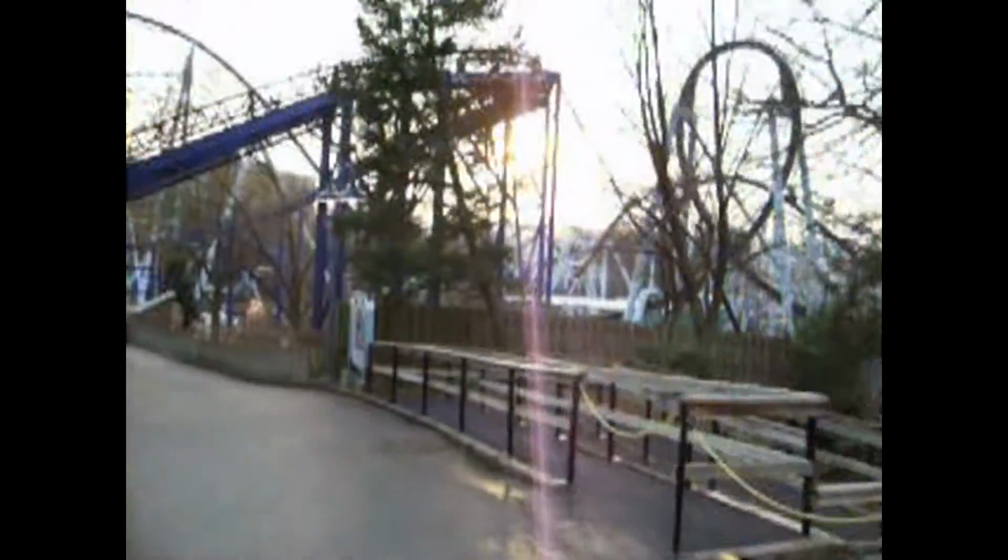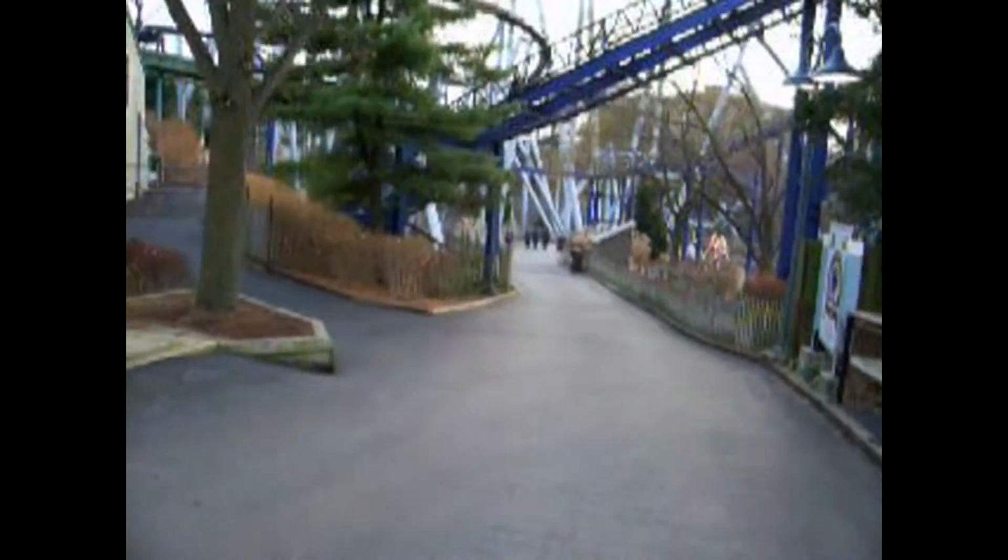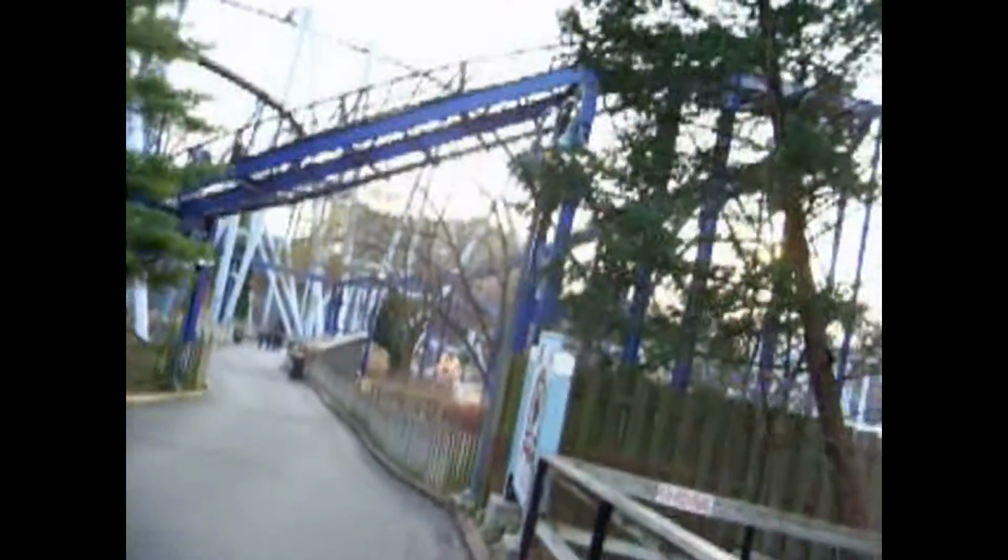Here's the amphitheater, which isn't used for anything during this part of the year. But you get these delicious cookies at the end. I forgot to mention that on the last show, but oh, they're awesome. I guess they're new Reese's cookies.